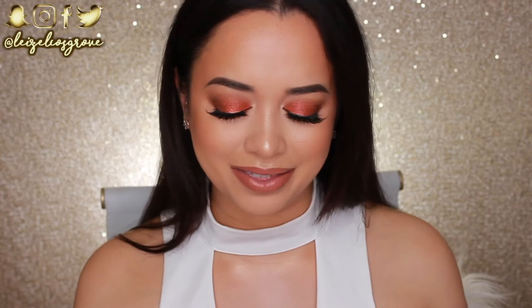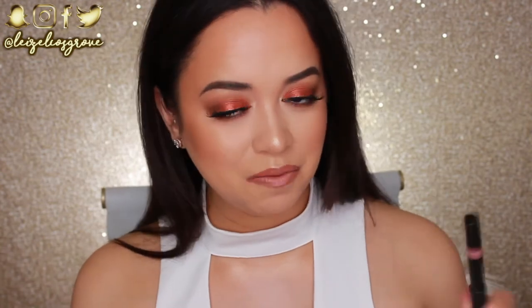I hate when I apply a bomb ass looking lip color and then it gets all crusty and gross and then you're left looking like a mess in the middle of the day. This is totally not one of those products. You can put this on and continue to apply over the top and it will still look amazing. So definitely check out the lip and cheek pencils from Nudestix.